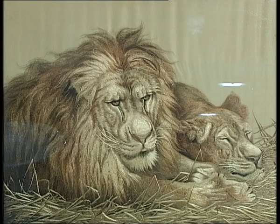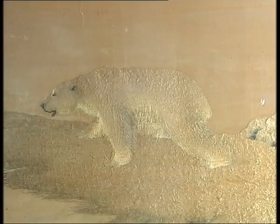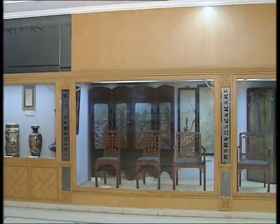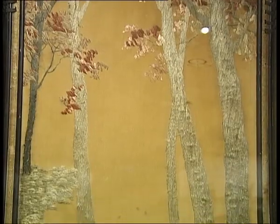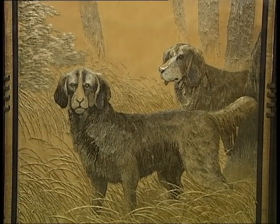Further, an embroidered Japanese lion and cock and hens have been done in such a realistic manner, it is hard to believe that they have been created with needle and thread. These pieces are unrivaled in their workmanship and excellence.